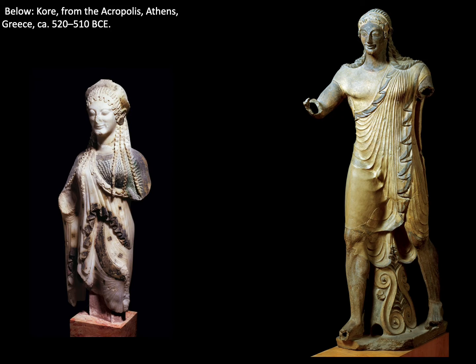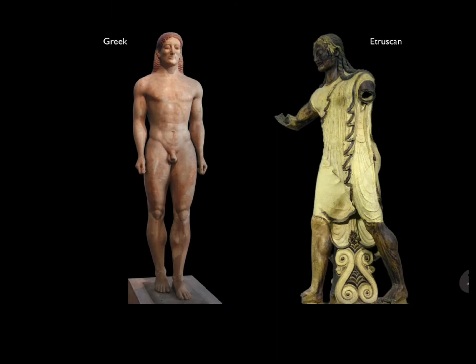What similarities do you see between the Etruscan and Greek archaic sculptures? Apollo has a more animated smile, and the proportions of his body are different. He is also clothed.